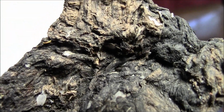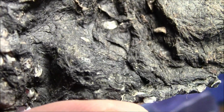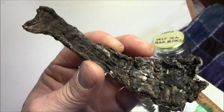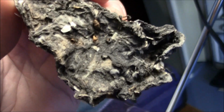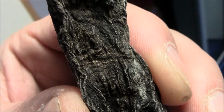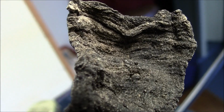I believe they're a long-lived species, according to these feather worms, because you can see that they're blurring. Obviously growth rings, whether they're annual or not, it could be. Those are hake scales still embedded into the flesh. And that's a great specimen as well. You can see the growth rings there. Obvious.